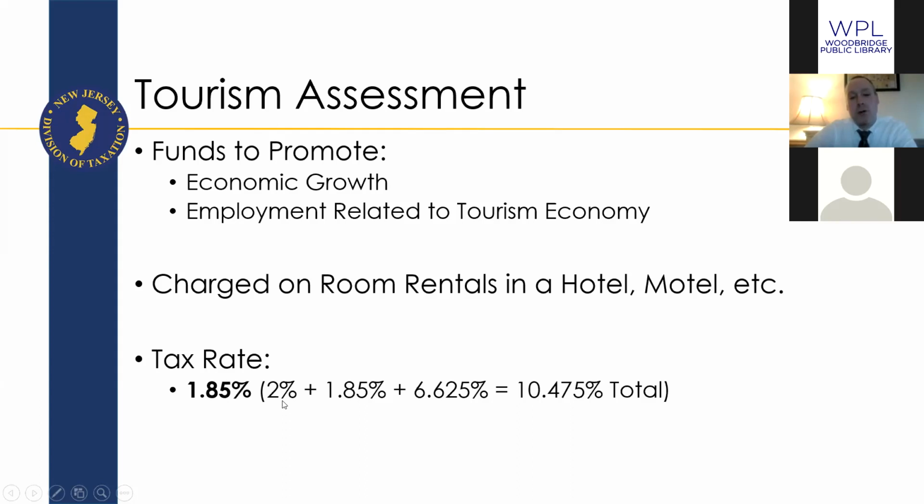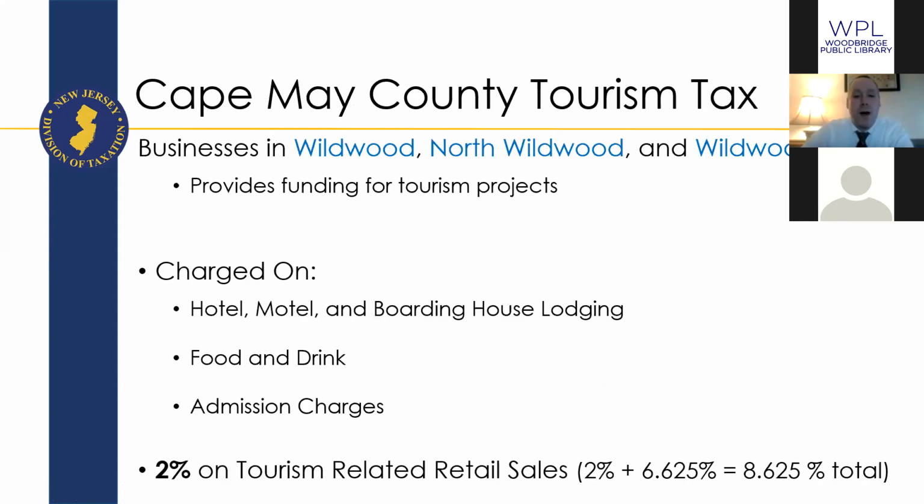So the bill could look something like this. You got your 2% tourism tax, 1.85% tourism assessment, regular 6.625% New Jersey sales tax, leading to a grand total of 10.75% to be added to the total bill for qualified purchases in Cape May, or these areas as well.